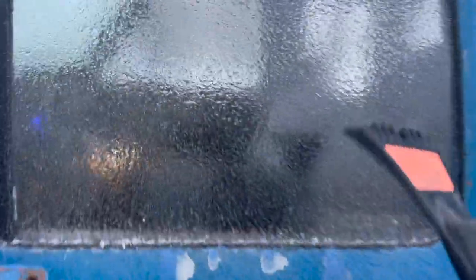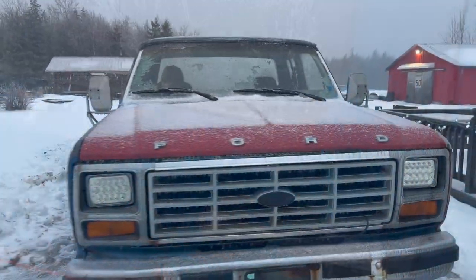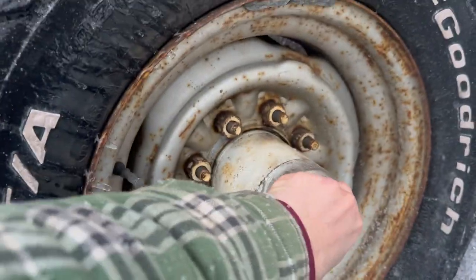I'm gonna have to go scrape. Kind of that ice too. It doesn't really like the scraper, so you gotta use the end of this. It's not fun. Let me scrape this all up and I'll be right back. There, now I can see. Might actually lock in the hubs, you know?